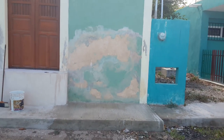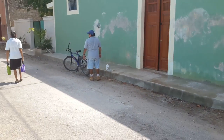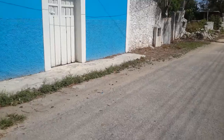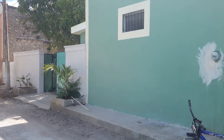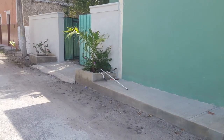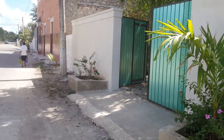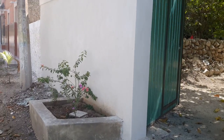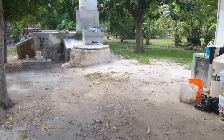And you can hear the music from the cultural center. Buenos días. I'm just taking a walk. Love the grackles.